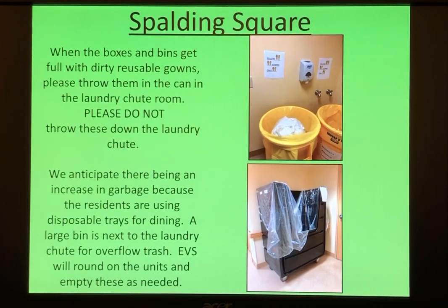When the boxes and bins get full with dirty reusable gowns, if you go over to the laundry chute room, there's a big yellow garbage can that says yellow gowns only. You want to put those in there. Just make sure you do not throw them down the laundry chute because we'll not get those back.